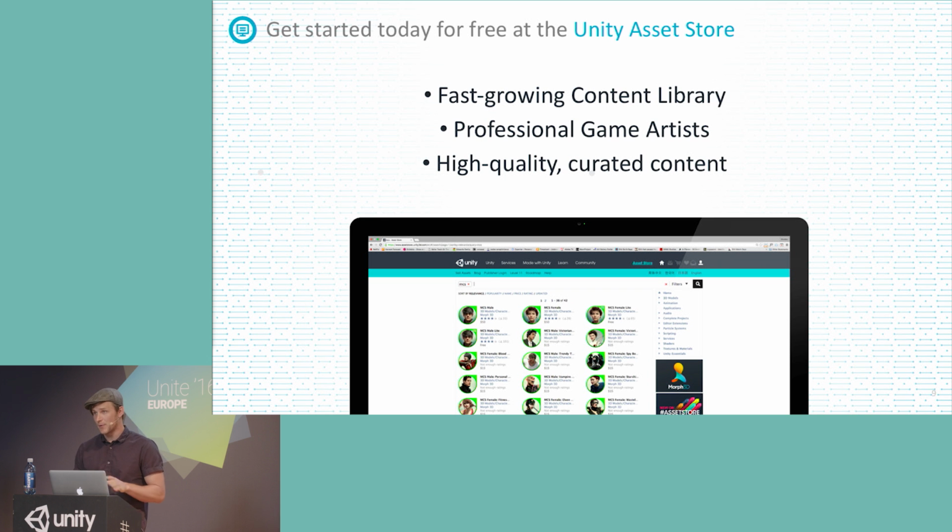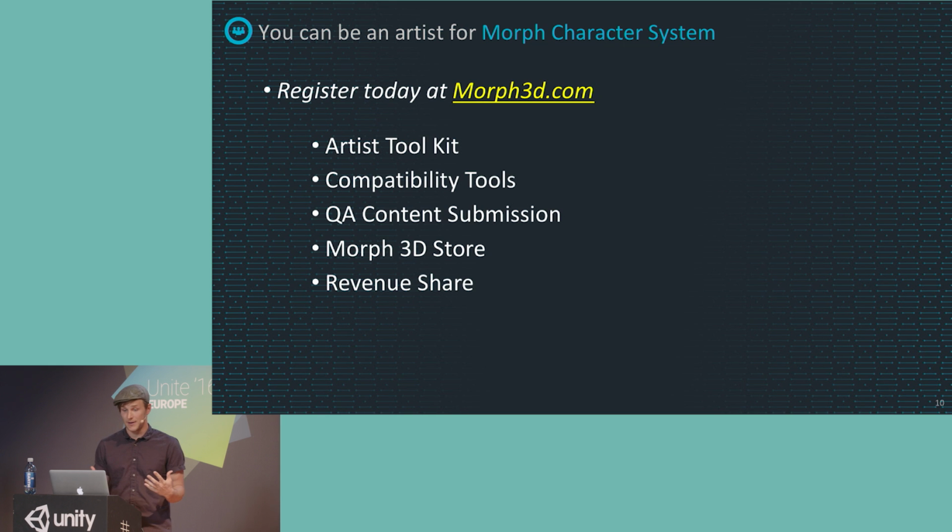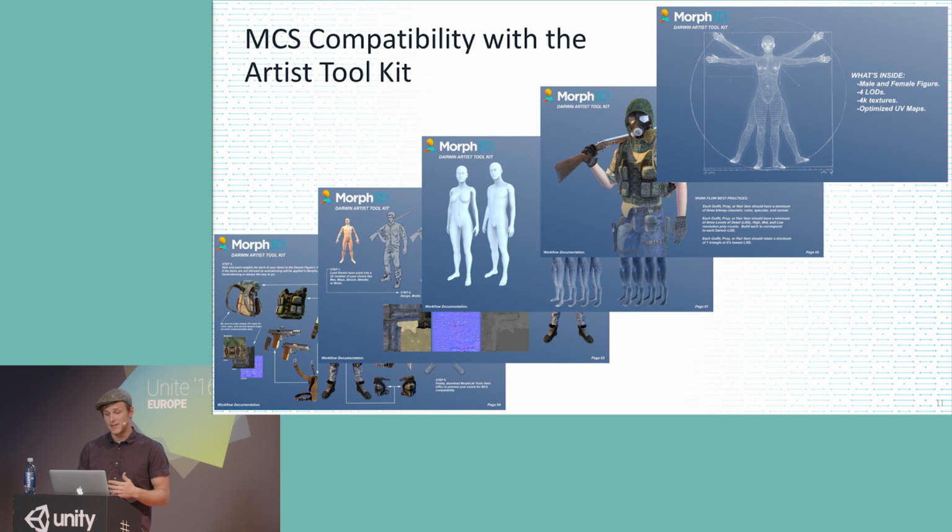And so that's been the number one requested feature, and we're really excited to announce that that's something that we support. Starting tomorrow, we're releasing what we call our artist toolkit. And with the toolkit comes documentation that shows you how and what steps to go through to make content that will be compatible with our system. And so that's really cool. I think this will really open up a lot more uses for the Morph Character System.